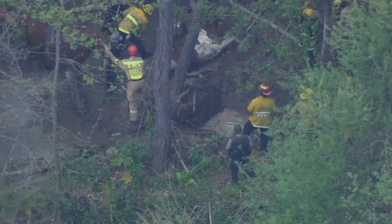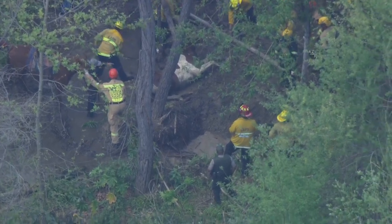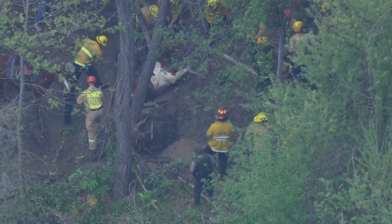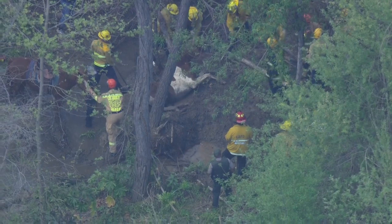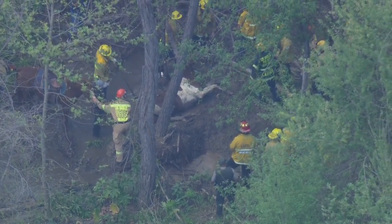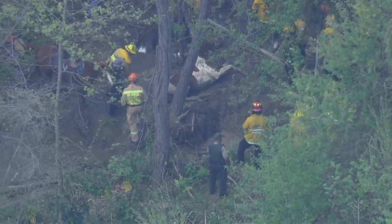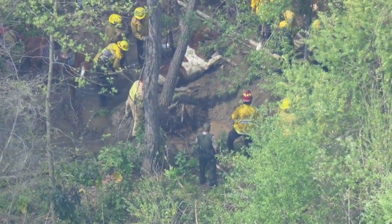Boomer, I don't think that's a very nice thing to say, personally. The horse is out, and LA City Fire Department is probably one of the best trained fire departments in the world, and they do horse rescues regularly. If I was stuck somewhere, Mike, if you were stuck in the mud somewhere, would you want a bunch of farmers to help you or LA City Fire Department?